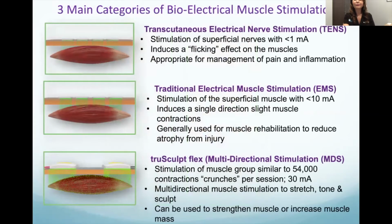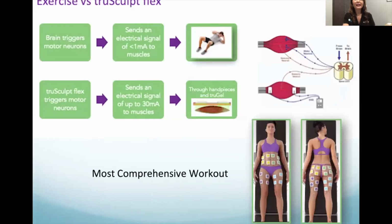So what do people say? Okay, it's the TENS. The TENS unit is also electrical nerve stimulation, but it only goes to 1 milliamp. It gives you the energy of 1 milliamp versus the TrueSculpt that gives you 30 milliamps. So stimulation of a muscle group actually gives you 54,000 contractions, or quote crunches, per session. So it's multi-directional, so stretch, tone, and sculpt, and it can be used to strengthen muscle or increase muscle mass. So let's take a look at this.